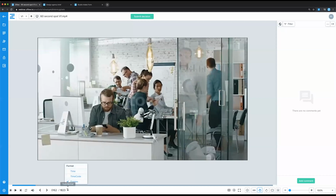A couple of additional things that you can do with the formatting, I'll point out after we go ahead and add our first comment. But I just really want to show you the power of adjusting the formatting and knowing which mode or which format you want to talk about the video in. Are you talking about it in time? Are you talking about it with timecode? Or are you talking about it with frames?